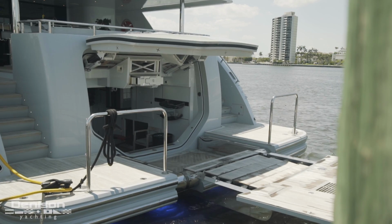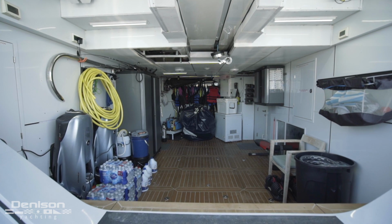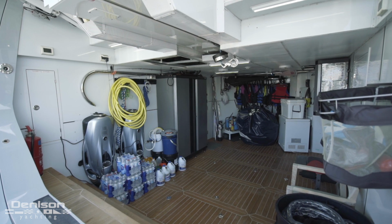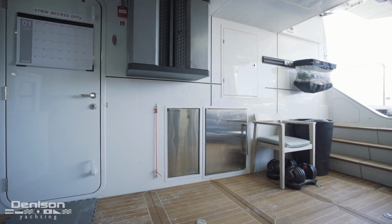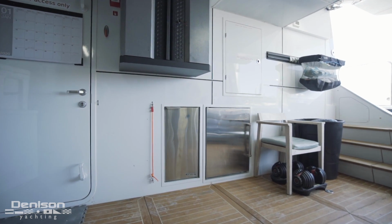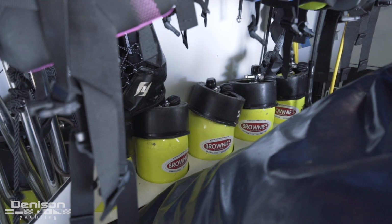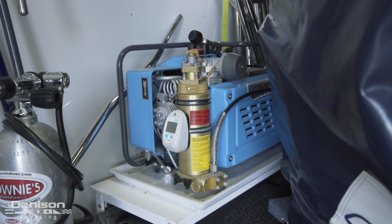Built into the transom is a garage that doubles as a beach club when on charter. This garage comes in very handy when trying to store a tender, sea bobs, and other water sports toys. On the starboard side of the garage is an ice maker as well as a refrigerator. Moving all of the way inside, there's a huge water slide, life vest storage, as well as storage for dive tanks. There's even a compressor for filling those tanks.